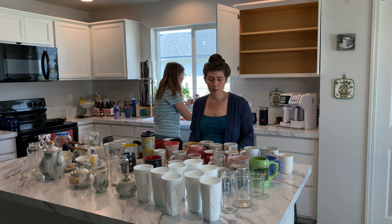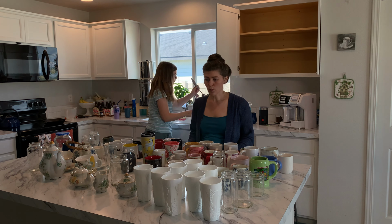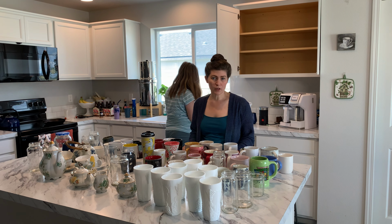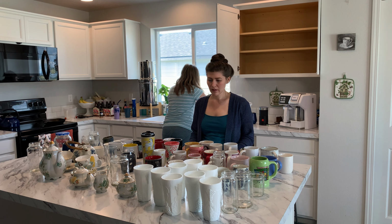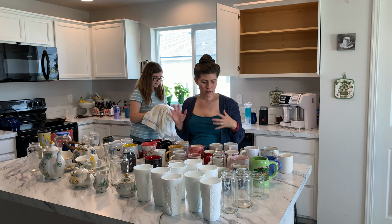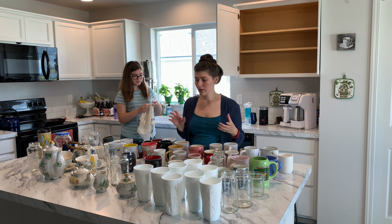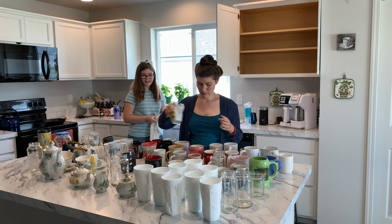Okay, this is a lot. There are 8 of us that live here. We all drink tea, and half of us drink coffee. So I'm okay having extra cups, but I don't think we need this many extra. I'll take out the ones that belong to individual children right now.